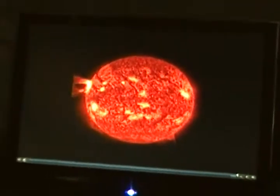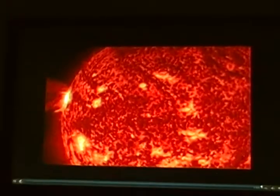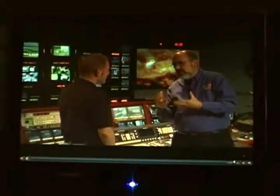Well, SDO has given us some very nice images. We are seeing very nice prominence eruptions that go up high above the sun and then crash back down, and that's been pretty nice to watch. People tell me they've never really seen that before. So it's an opportunity to see something that we could have seen for a long time, but are only seeing for the first time. It's nice to see things that we thought we understood and see them in ways we now know we don't understand.